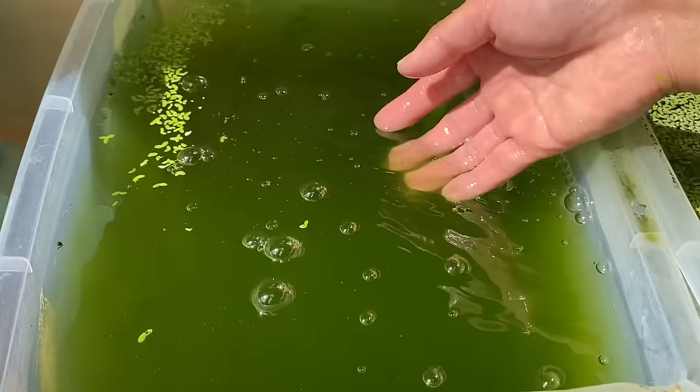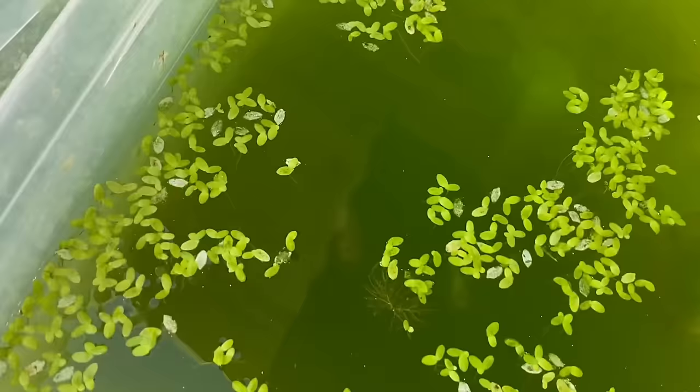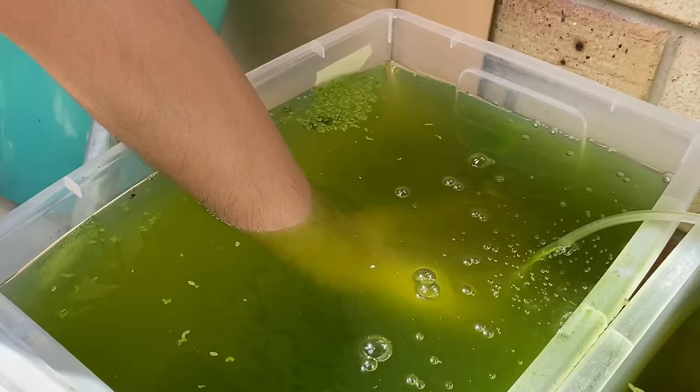I'm not sure where they are. I'll go to the other side. Alright. I think they just turned 1 month. Let's see if you can see any of them. Yeah. Oh, so they're pretty big for 1 month. Yeah, this is 1 month in green water. Look at that.